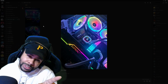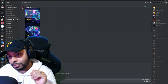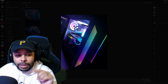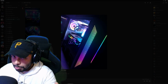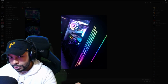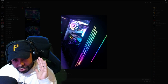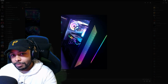You made some good choices here, but where I need you to make a change, and you should do this immediately: you're daisy chaining your power supply cables to your GPU. Don't do this. This is a very power hungry GPU. All 30 series GPUs are overly power hungry. They should have their own dedicated cables. Do not daisy chain them.